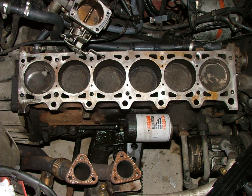Australia. All major manufacturers in Australia have used straight-six engines. BMC developed a straight-six engine based on the B-Series engine in the late 1950s. It appeared in the Austin Freeway and Wolseley 2400s.